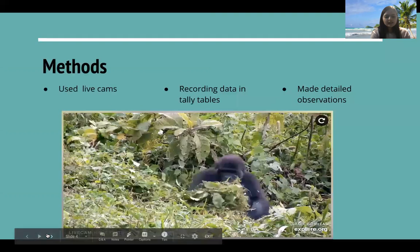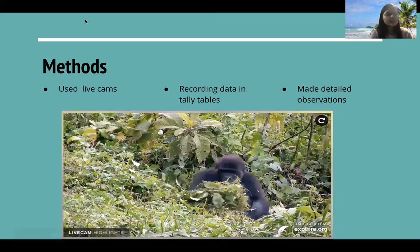So next slide. For now, I will tell you the methods and how I conducted my experiment. Since, as I mentioned earlier, my gorillas were from the Republic of Congo in Africa, I didn't visit there. I just used the live cams. So I observed the live cams, as you can see. I made all my observations through these live cams. I did 1 hour observations. I did actually 6 one hour observations because I was doing live cams, so I thought that 4 would not be enough. So I did 6.